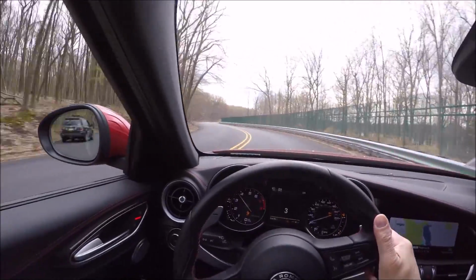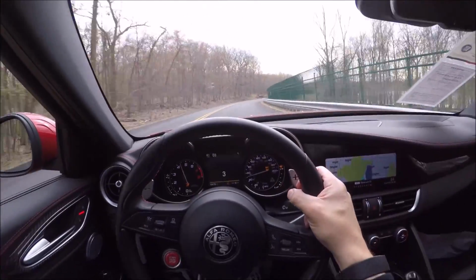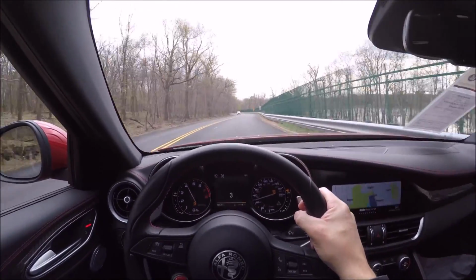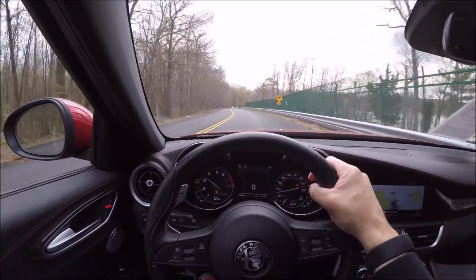Now gas mileage probably isn't that great. That's why it's giving us a low fuel warning, and we still have a quarter tank left. I don't think I've ever seen a low fuel warning with a quarter of a tank still left. Yeah, this is fun. Wow. And this beautiful color, I would get it just like this.